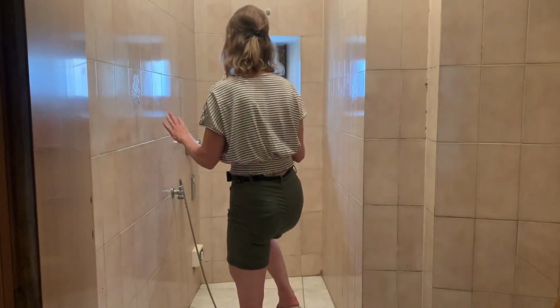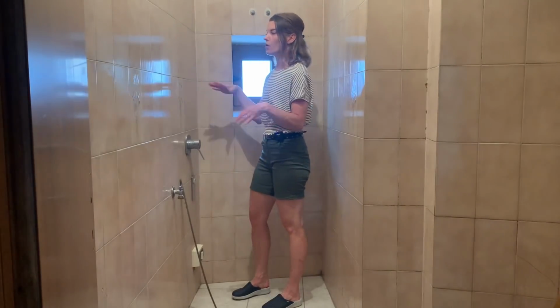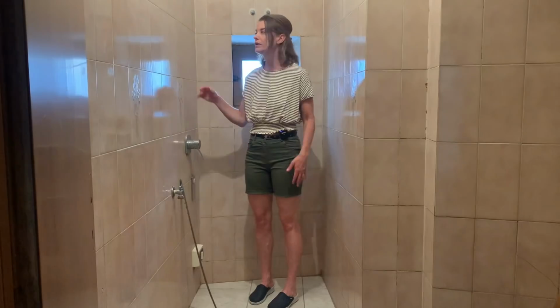So this is another door right here, and we are going to keep this sort of door entry. But what we're going to do is, as I just showed you from the other side, break through that wall. This was supposed to be a shower. I don't think they ever really used it as a shower, but it's set up for one. So we're going to break through here, so that big bathroom will also have a shower as well.